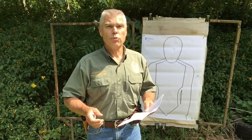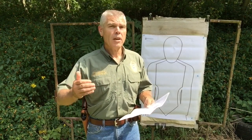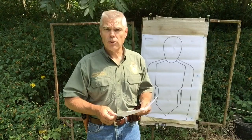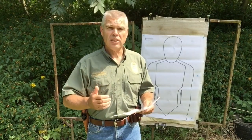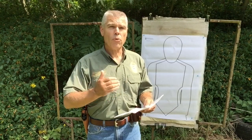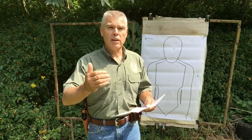Today's course comes to us from the state of South Dakota. South Dakota uses a 50-round qualification course for handguns that's divided into 6 different stages of fire. Those stages take place at distances as close as 3 yards from the target and as far away as 25 yards from the target. Each one of these stages is timed, and as always, I will describe the stage before I shoot it, and then I'll demonstrate it for you to see.